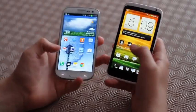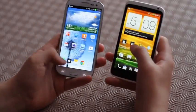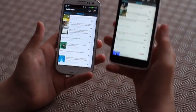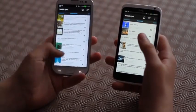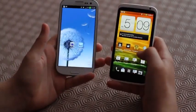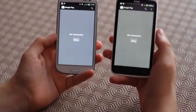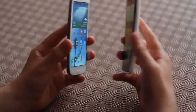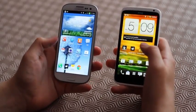So, an application launch, to give you an idea. Remember, this is a 1.5 GHz quad core and this is a 1.4. One of my favourite apps, Reddit Sync, at the same time. As you can see there, the One X loads slightly faster, but only marginal. Let's try another application, such as the Play Store. Again, the One X loads a little bit faster, but if you're buying a phone for the speed, then these aren't really the phones to compare, since they're both pretty much the same.